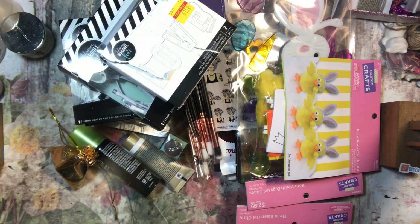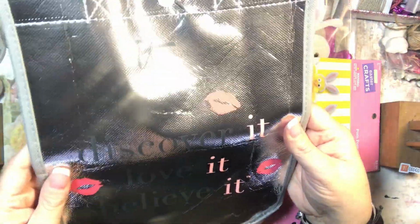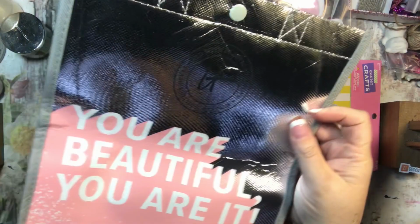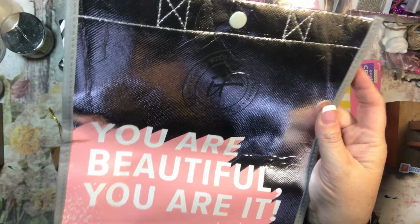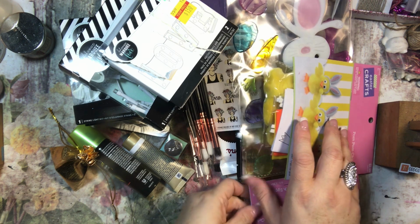So I just have this sitting over here to the side, and then I have this that came with my IT Cosmetics. It says, discover it, love it, believe it, and then you are beautiful, you are it. And this is just not my thing, so I'll just stick that in the bottom of the bag. I don't know if it's her thing either, but we shall see.